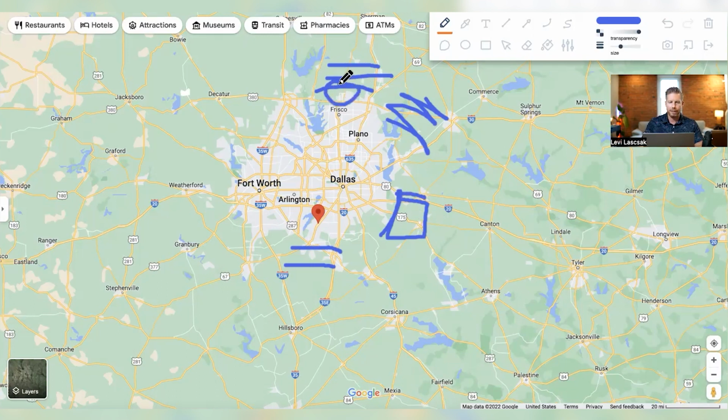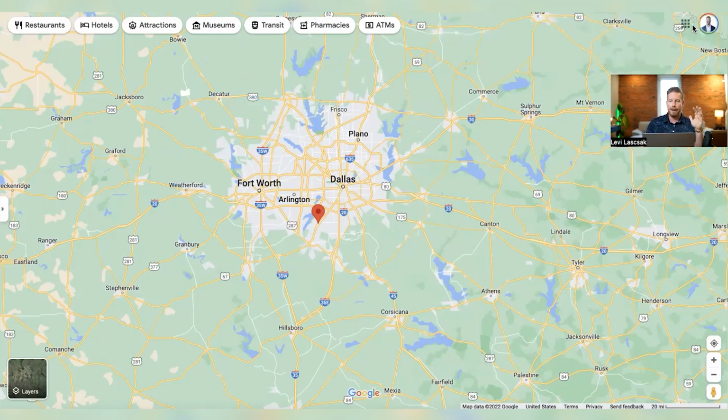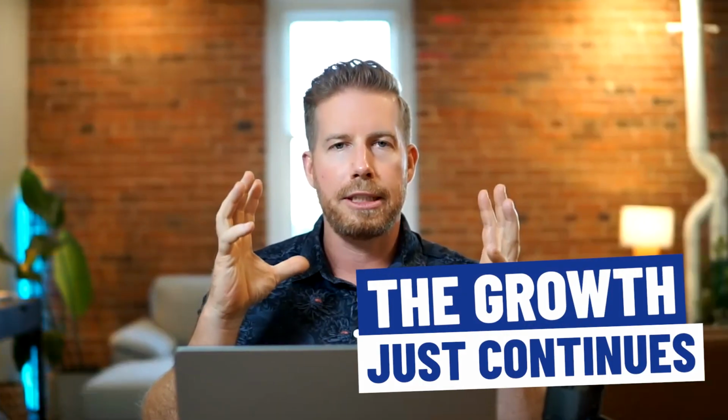Everything, Celina's up here, Prosper. Celina's positioned to have twice the population of Frisco. And we've got so much room to grow out here. I mean, Weatherford is blowing up over here. The thing is that there's so much happening here in the Dallas-Fort Worth area that the growth just continues.